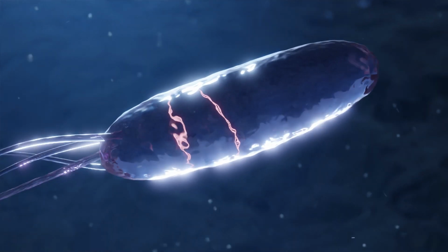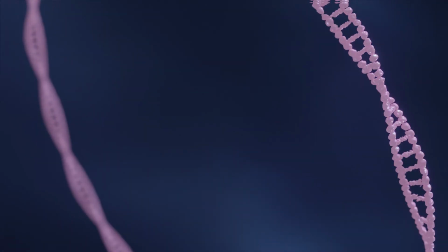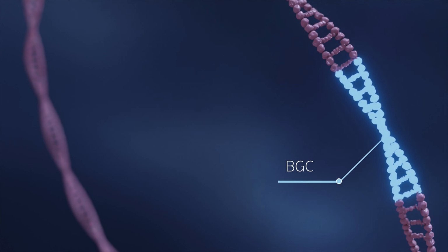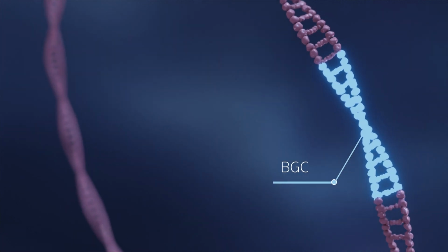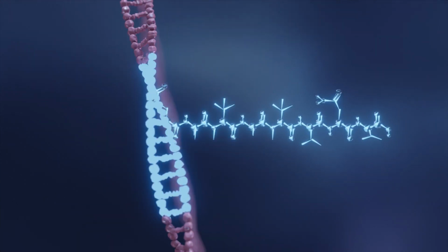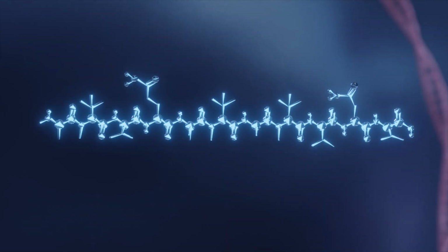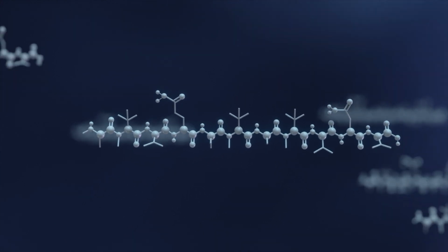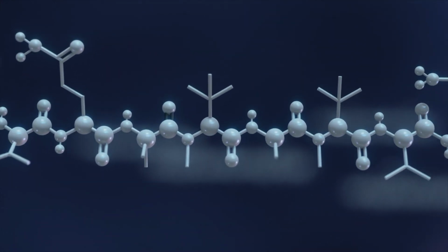A closer look at these newly discovered genomes unraveled more of their secrets, specifically biosynthetic gene clusters, groups of genes which hold the blueprint to the production of biochemical products. Researchers identified around 8,000 of them, half of which were completely unknown before then.